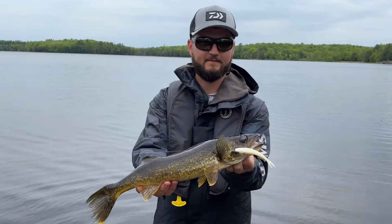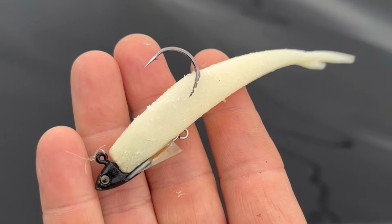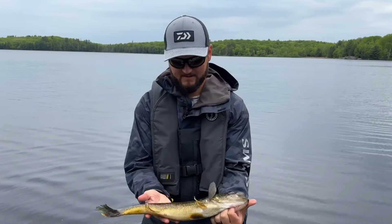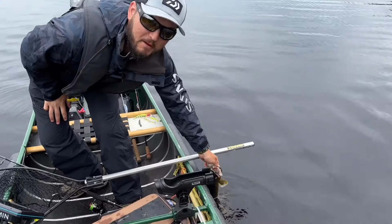Walleye of the trip, and we got it on the blue collar baits on a snap jig, which is one of our favorite things. Awesome bait. That's a good eater, but we'll let this guy go look for his mama.